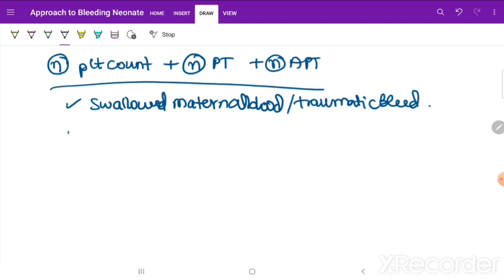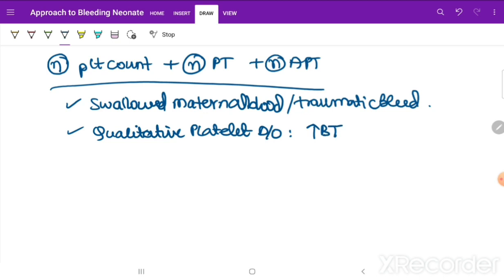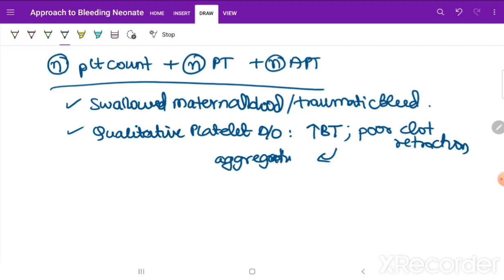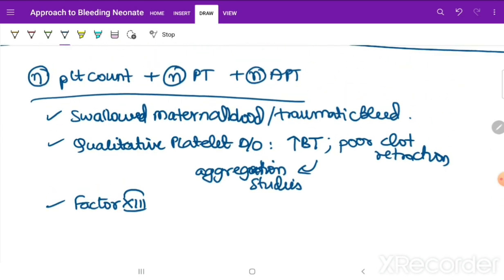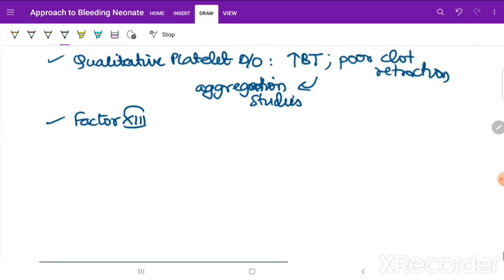All right. And then there are qualitative platelet disorders. Qualitative means functional. In this, bleeding time will be more and there will be poor clot retraction, and you have to go for aggregation studies. Next, if there is factor 13 deficiency, you will have a similar manifestation, and you will have to go for the urea solubility test.